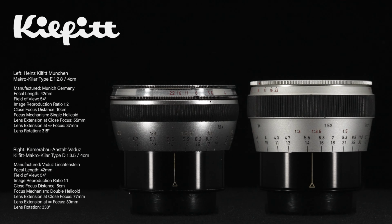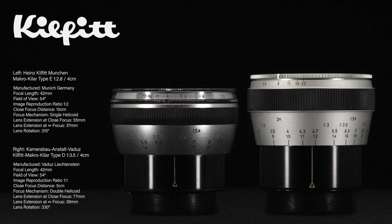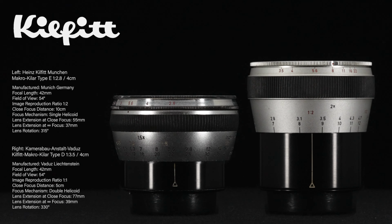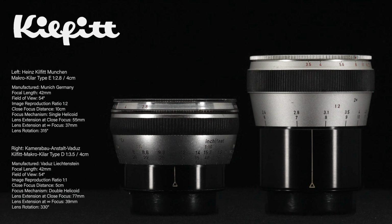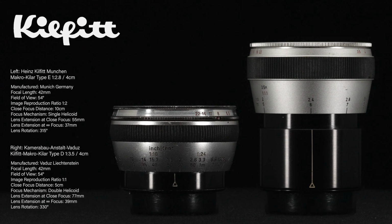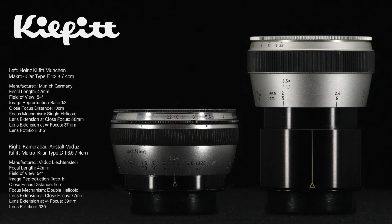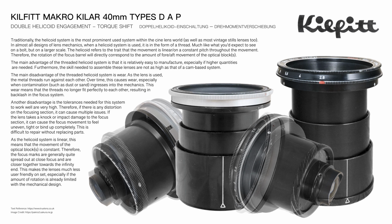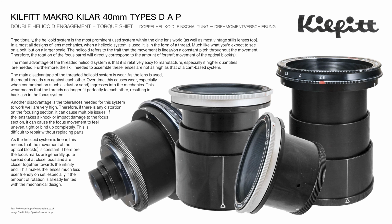However, where advantageous for obtaining critical focus on static and slow-moving subjects, the long throw can prove limiting for applications requiring quick focus adjustments. Kilfitt Makro lenses are unsuited to fast-moving sports or rapid street photography applications. Of note, as specific to Type D, Type P and Type A lenses, the feeling of a light yet discernible torque resistance mid-rotation, as the second helicoid is engaged, is normal.